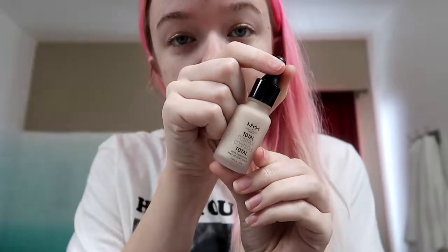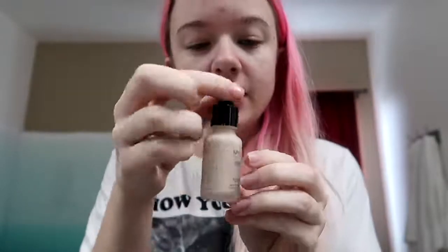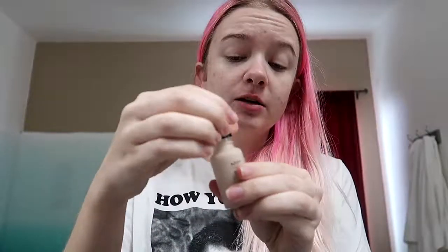My mom picked me up this yesterday, and it's the NYX Total Control Drop Foundation. I've been wanting to try this forever because everybody uses it, and they all say it's so amazing, so I'm finally trying it, and I believe this is the lightest shade. I think it is porcelain, because you know me, I'm pasty white. So here is the foundation, and you open it, and it's really runny. Are you supposed to shake this first? Shake well. Okay, yeah. So we're gonna shake it up first.